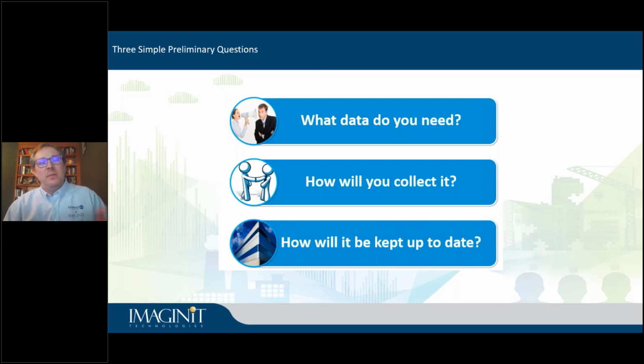Mr. Tuffin, you have anything to add? Yeah, and how are we going to keep it up to date? That's really a key thing, along with who needs the data. Don't leave any team members out of this.